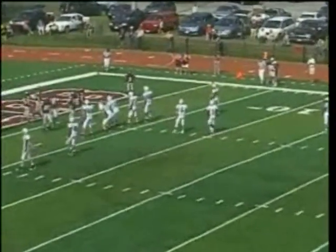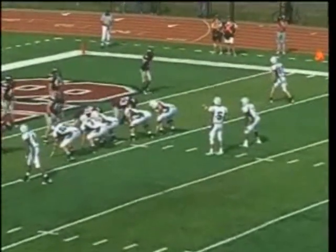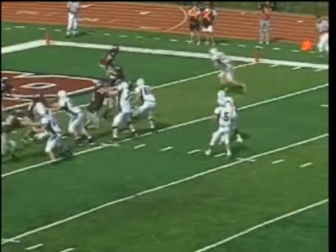Well, that long pass play was terrifically executed all around by Dartmouth. Alex Jenny, 19 for 29, 195 yards. That'll work. No interceptions. Most importantly, no turnovers for Dartmouth yet today. Colgate's got one. Jenny to throw. Again, going back to the same play. Paul's there. He's got it for the touchdown.